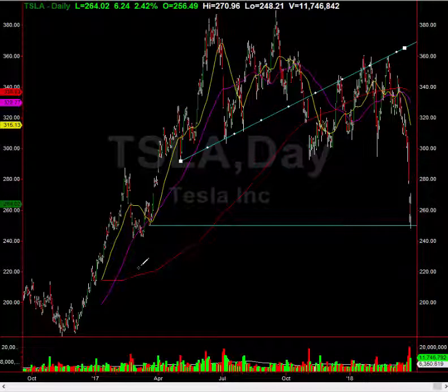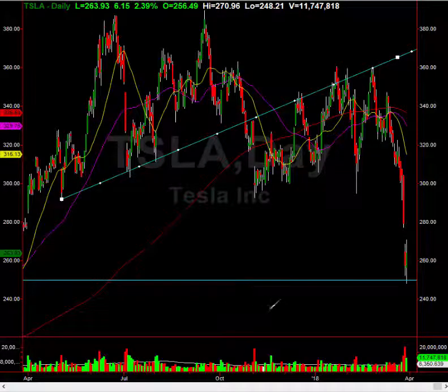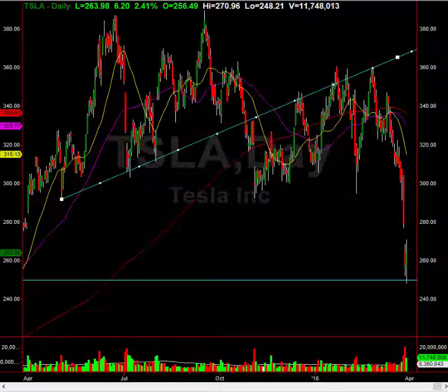And again, as I said in yesterday's video, as I told our members, as we did in the research center, we bought it. My entry, 248.50, given live to the research center. And look at the bounce on this thing already. Now, we took our profits already. In 2 hours, we made 20 bucks.